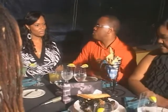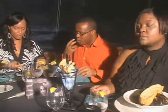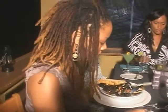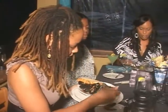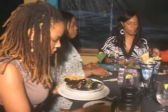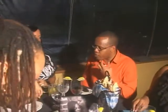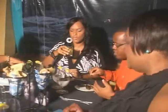So let's try first the mussels and see what we think about the mussels. It's nutty, it's buttery. You can smell the garlic that's in there. It clearly has been infused in this butter. It's also very tender. You get the hint of the butter and the lime. So it doesn't give it that fishy taste. Yeah, that can turn you off from shellfish and seafood.